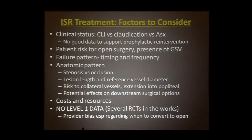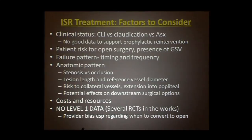So first and foremost, we got a problem because we all do ultrasounds, but there's actually no good data to support prophylactic reintervention. And the reason is that we haven't done any trials, and because the results of the reinterventions are not that good, you have to really question this whole concept. Then, of course, you got to think about the patient's risk for whatever you want to do. Do they have a vein? Are they really a candidate for open bypass? Should you do anything at all?